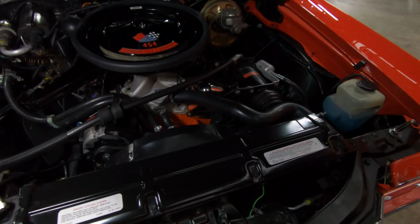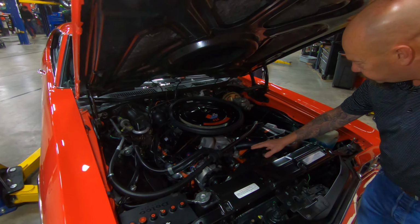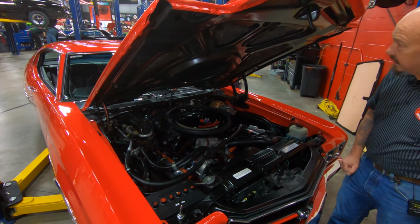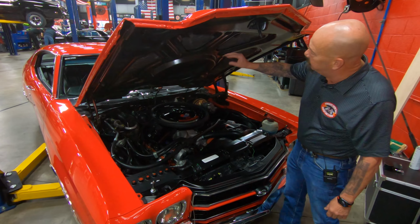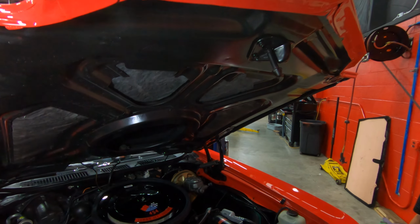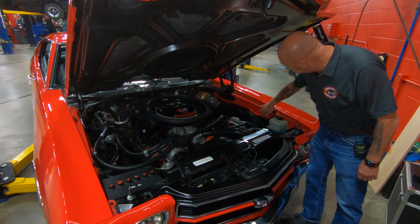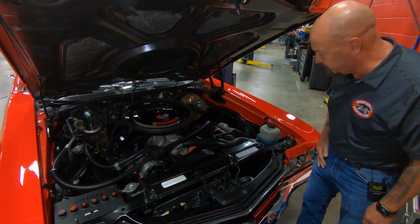All the wiring is nice and neat. All the hoses are nice and neat. Looks like they've used the old school clamps on them like they did back in the day. Bottom of the hood's nicely painted with the chassis black. We also have the fiberglass on the bottom side of the hood. I mean, everything about this thing, even the paintwork coming down inside the engine compartment here, looking sweet.